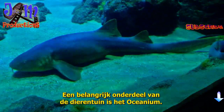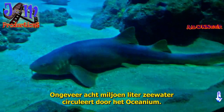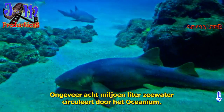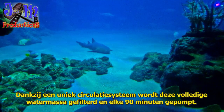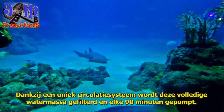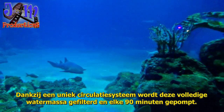An important part of the zoo is the Oceanium. Some 8 million liters, 2 million gallons, of seawater circulate through the Oceanium. Due to a unique circulation system, this entire water mass is filtered and pumped every 90 minutes.